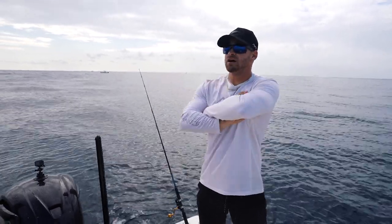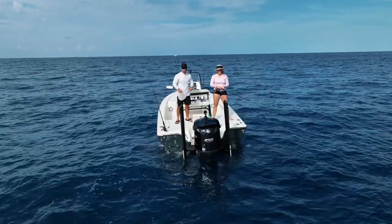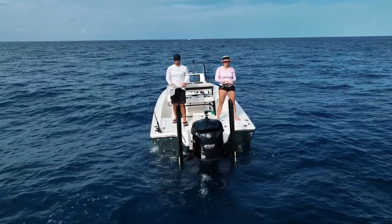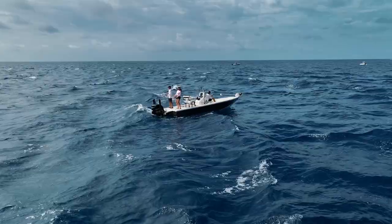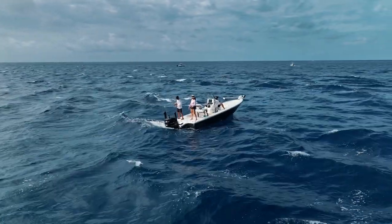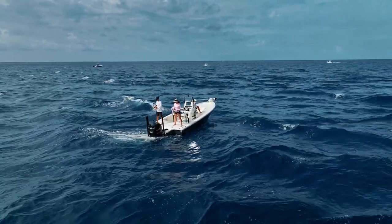A lot of the times it's a really good place to fish if you can't find any debris or any birds, any signs of life. But it's just so wild. The ocean is a very crazy, dangerous, interesting, and beautiful place all at once, and that's why I love it so much. Oh, I got picked up.